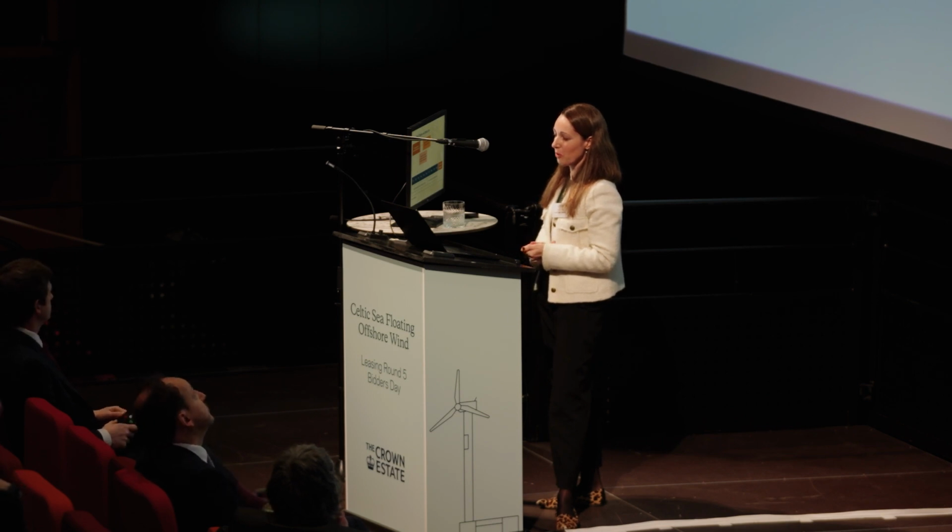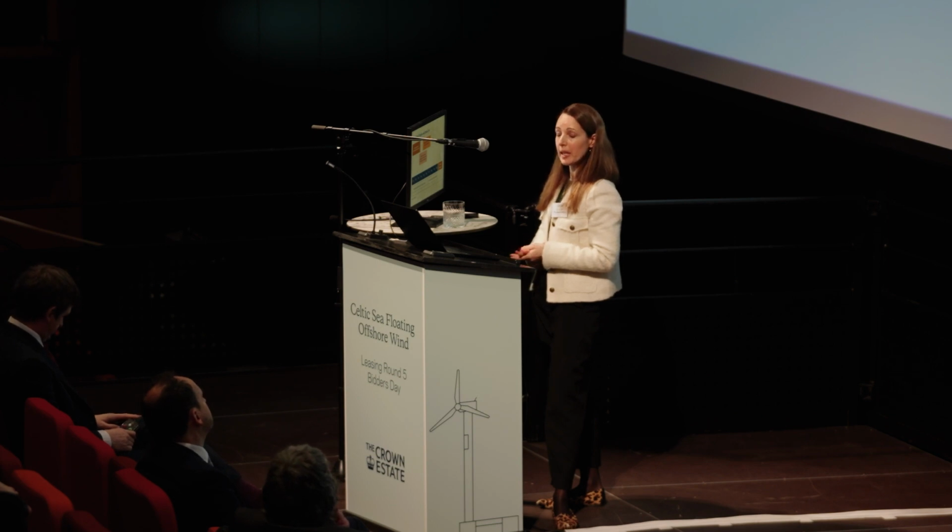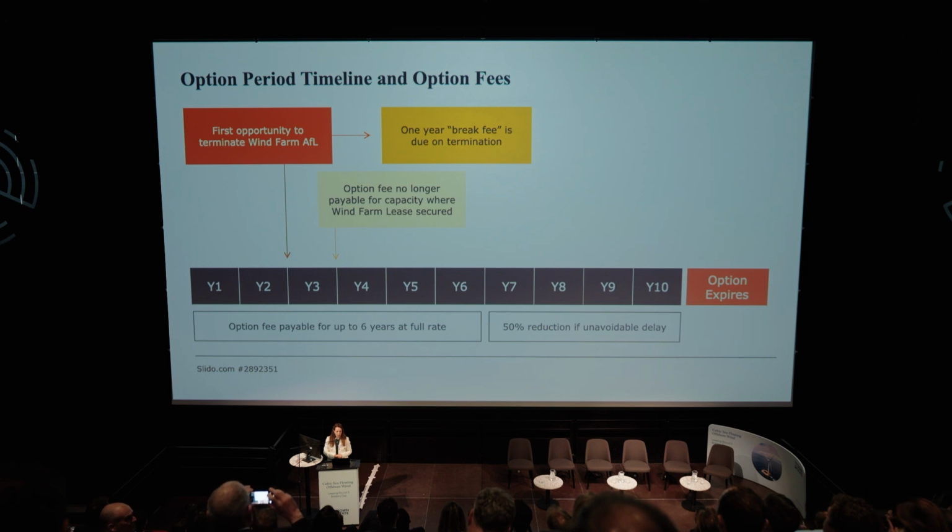Moving on to option fees now, and as you'll have read in our information memorandum, project companies commit to paying the option fee for at least the first 3 years of the option period, with a full PDA capacity of 1.5 gigawatts. And from the beginning of the 4th year of the option period, as you can see here, the option fee ceases to be payable for any capacity that has stepped through into a wind farm lease, or where that capacity has been handed back to the Crown Estate.